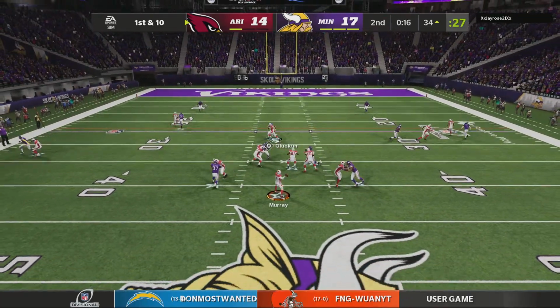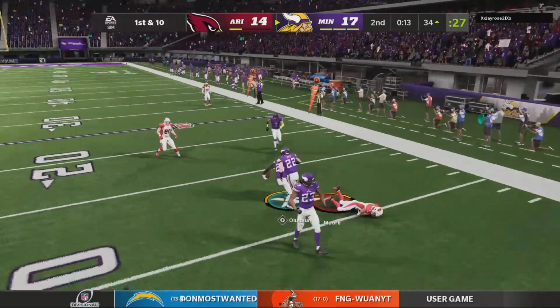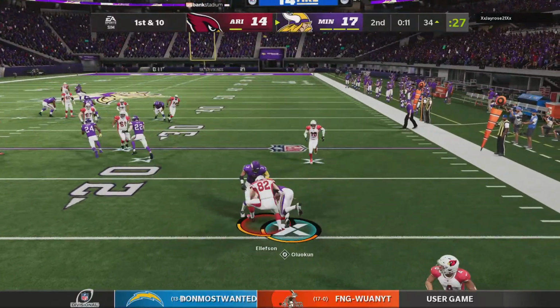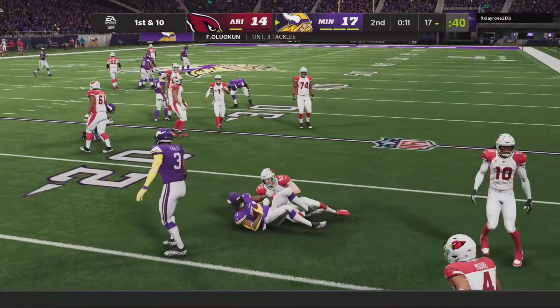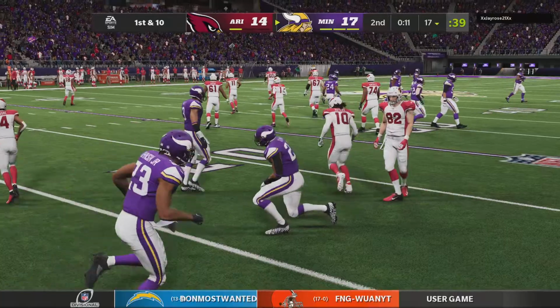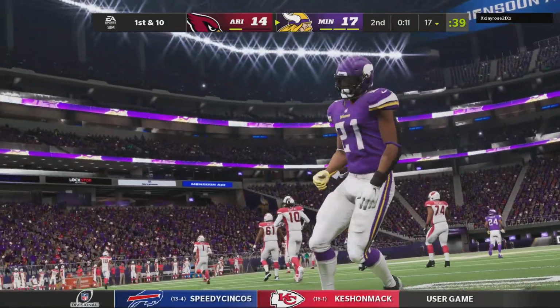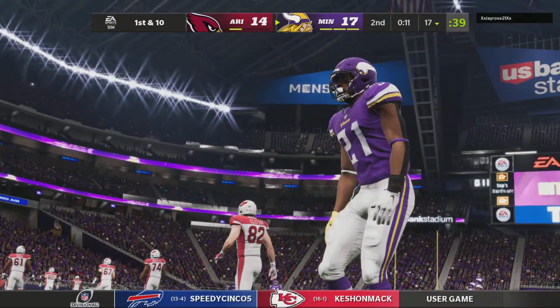Murray now on 1st down. And for the 3rd time here in this half, it's intercepted. Picked up by Foyesade Oluokun. And the Vikings are going to get the football back at their own 17. 2nd straight drive now here, Charles, that have ended with an interception.